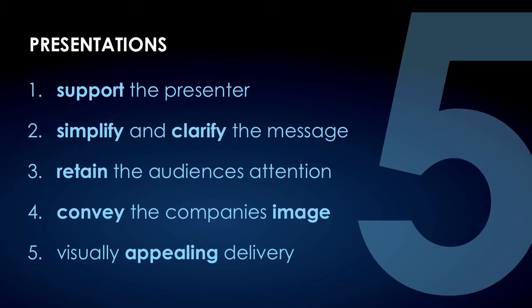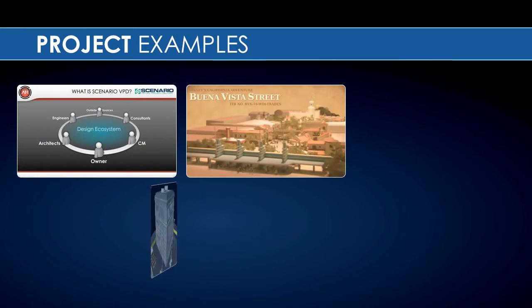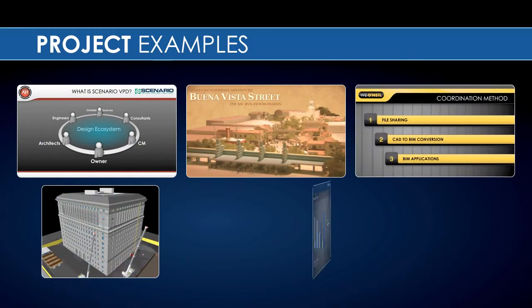And finally, we provide all this using a visually appealing delivery method that combines the best presentation softwares with advanced visual elements. The following slides were taken from just a few of the many presentations BIM Solutions has developed for clients.